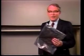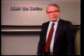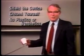We all have to observe 3 simple rules. If you're not working on it, shield it, either in a bag or inside a computer system. If it's not shielded, don't touch it unless you're grounded. And if it's not shielded, don't let non-conductive plastics get close to it.